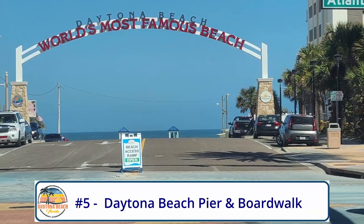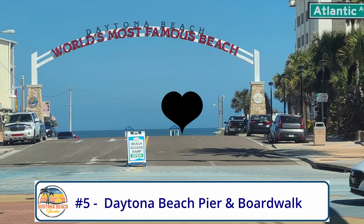Another must do, visit Daytona Beach Pier and Boardwalk.